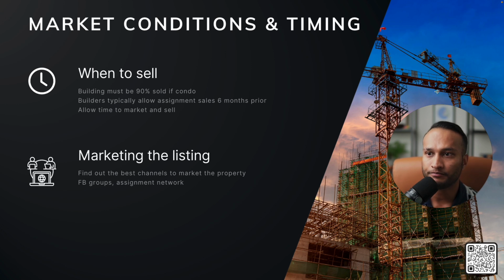When to sell? Timing is important. Now, typically for condos, the building must be at least 90% sold in order for the builder to allow you to assign. Now, builders will typically allow you to assign 6 months prior to occupancy, which allows you time to market and sell. This is important because timing is important, right? Most buyers will not be too excited to buy an assignment from you if they can't even see the building.